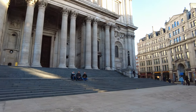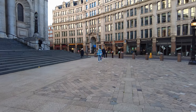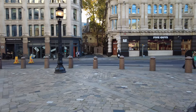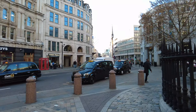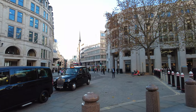And we're now walking around the front of the building. Down this way is Fleet Street, which once upon a time is where all the newspapers were based, all the journalists' offices.